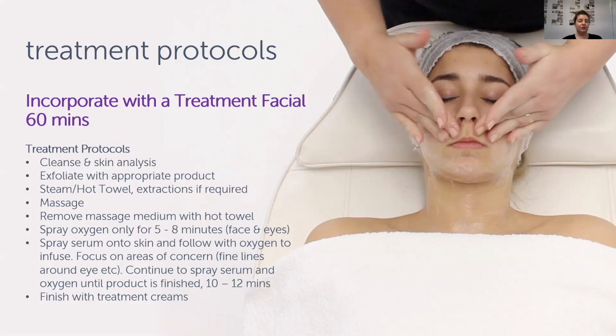So the way that you'll deliver the oxygen is exactly the same as what you saw in the video just before. So 5 to 8 minutes of oxygen only, working very close. Then pull your hand back about 10 centimetres, spray your serum onto the skin, and then come back to spray with your oxygen to seal that in. So exactly the same treatment protocol that you just saw before. And then you're going to finish off with your treatment creams. So that's another option. We'll talk about pricing at the end. We've got some pricing information after we've gone through all of the different possibilities with your treatment protocol.